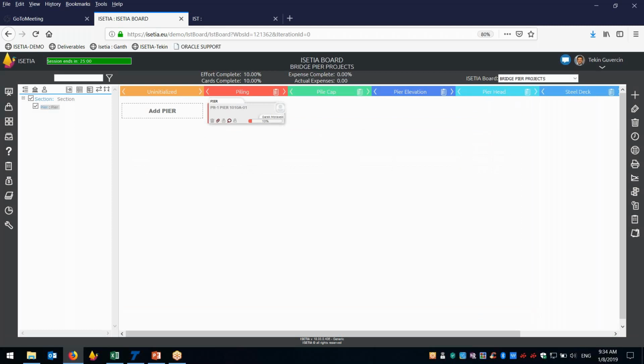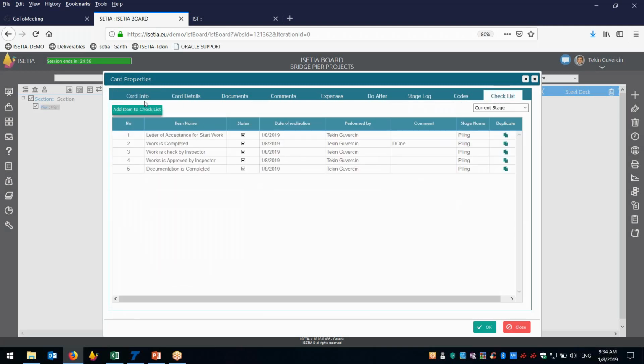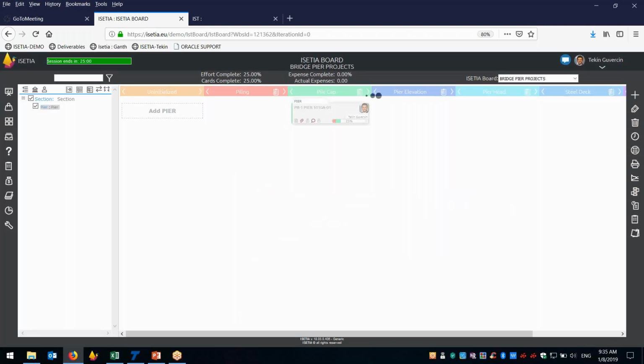When I say okay, now I don't need to manually move the cards, by the way. We also have the possibility that, okay, the checklist is done, and you can just go to card detail. Let me just show you, maybe minimizing this approach. It is in the piling stage. When I move approved, the card is immediately moved from piling to pile cap, right?